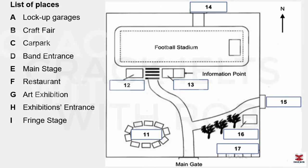If you walk straight ahead from the gate along the path without turning right, you'll come to some steps up to the football stadium. On the left of the steps is the fringe stage. This is for alternative artists. They include folk singers, poets and other acts which are more suited to a smaller stage. And they should also enter by the main gate.